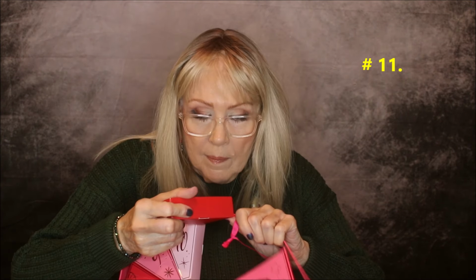Number 11. It's taped in quite well here. And they're each nicely wrapped in tissue paper. This is the Lash Out mascara. Oh, okay. I don't think I've ever tried a W7 mascara before. I can't tell from this because I already have mascara on, but let's just see. Nice. So we have a face primer and a mascara. They're minis. Of course they're minis. It's $12.99, so that's like $1.10 each or something like that. So, okay, that was nice.